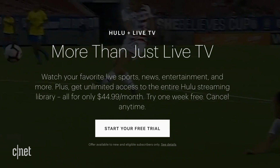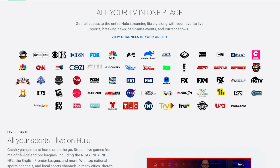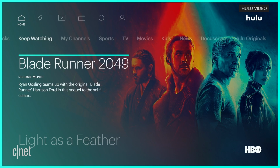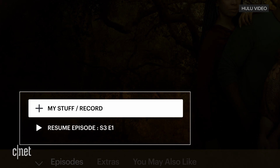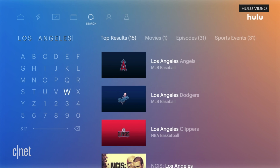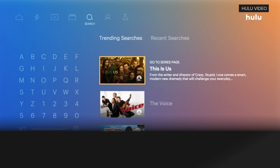It starts at $45 per month. You get over 60 live channels along with a DVR and guide. Hulu has a great library of on-demand shows and movies, although at the starting price of $45, the streaming library has ads. The standard DVR gives you 50 hours of storage plus the inability to skip commercials. Upgrading gets you 200 hours of DVR space and you can fast forward ads. Also, let's not mince words on Hulu's interface, it's kind of lousy.